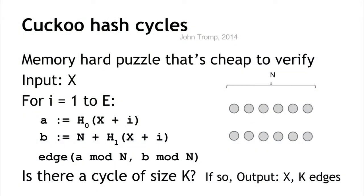Now I'm going to talk about another approach to having a memory hard proof of work mining puzzle. This puzzle is called cuckoo hash cycles. And the main advantage this has over scrypt is that it doesn't require any random access memory to check a puzzle solution.